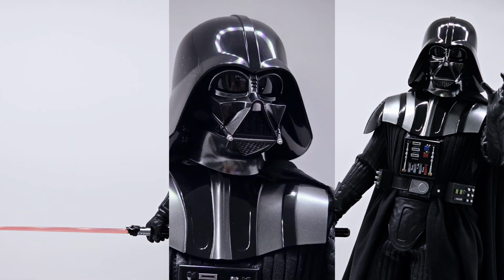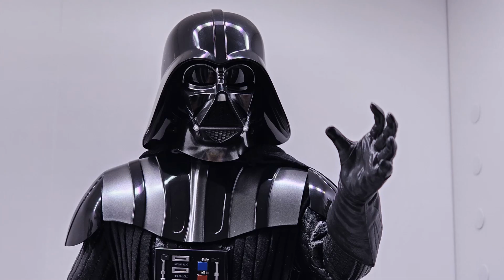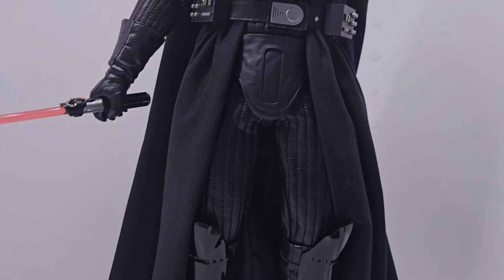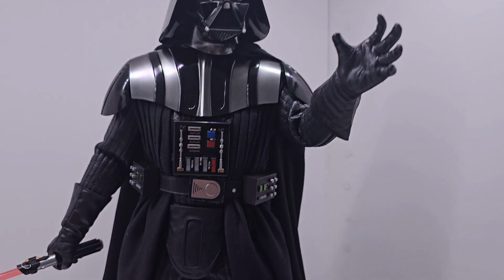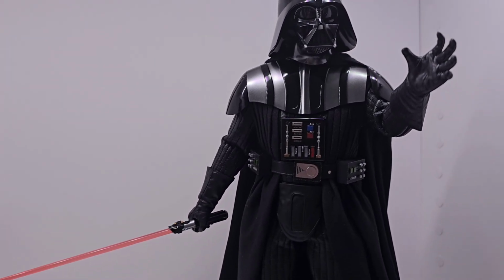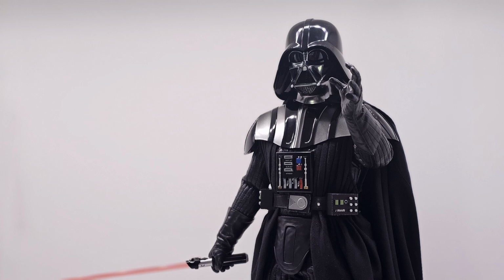Now, with my Empire Strikes Back Vader here, this was a toss-up for me because I've got the Return of the Jedi version on order, as well as the Kenobi Vader on order, and I really don't think I need 3 Vaders. But I was dying to have a Vader in my collection over Christmas for some reason, and I picked this guy up, and I'm not disappointed. He is very good. While I would say the helmet's a little high, I actually used a little sticky tack to stick it down a little bit, which helped, but it's a little high.